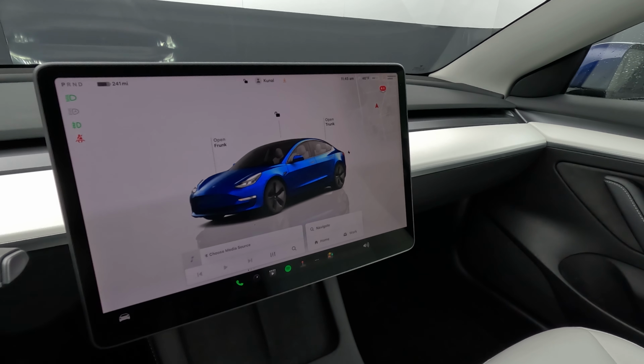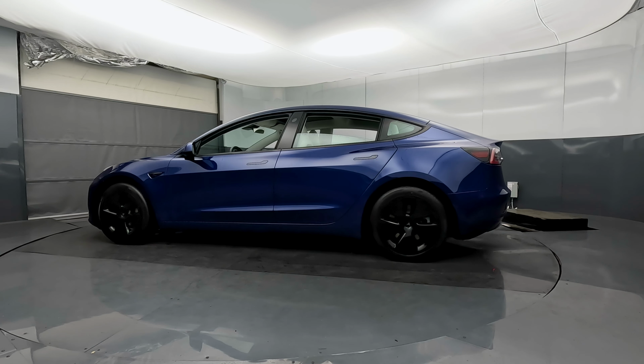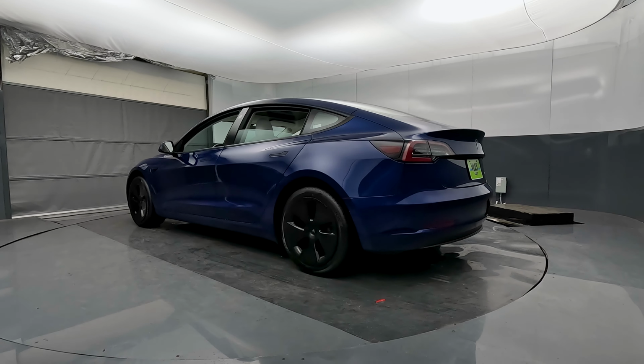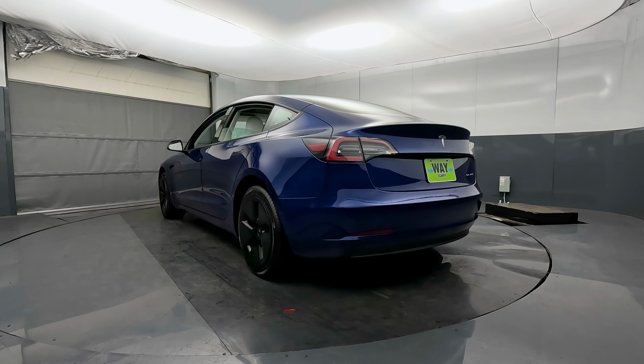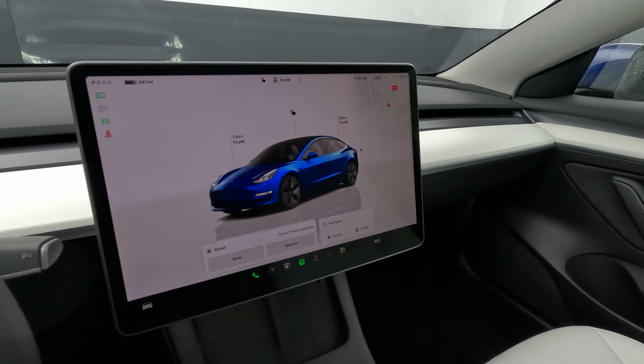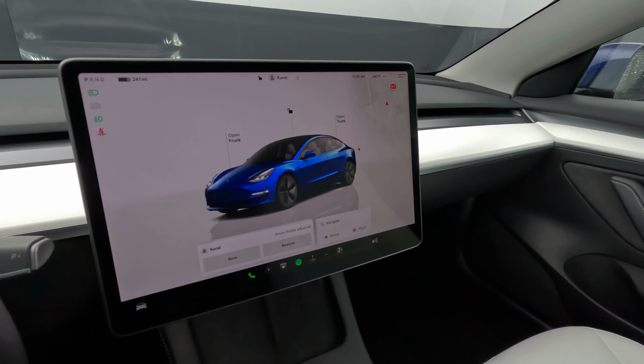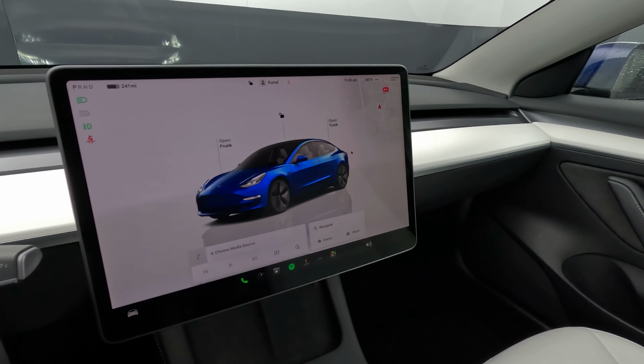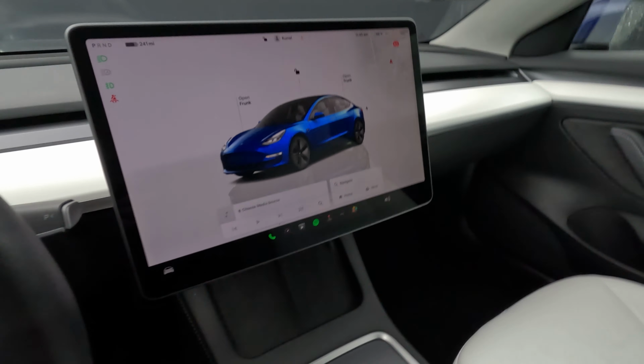Even though this is kind of like the same size as a Honda Civic or a Toyota Corolla, the price point, the refinement, the features, the performance are more in line with luxury vehicles you get from Germany. You compare this to like a BMW 3 Series, an Audi A4, Mercedes-Benz C-Class, Lexus IS, things like that. Nice glass roof panels to allow lots of natural light inside.